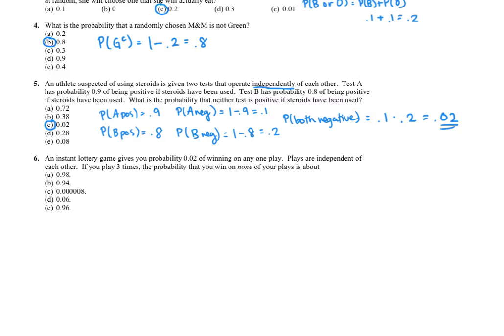All right, number 6 says an instant lottery game gives you probability of 0.02 of winning on any one play. Plays are independent of each other. If you play 3 times, the probability that you win none of your plays is about... so we're trying to find the probability that we lose all 3 of our plays. Well, the information they give us is a probability of winning, which is 0.02. So now we need to find the probability of losing, which is just 1 minus 0.02, which is 0.98.